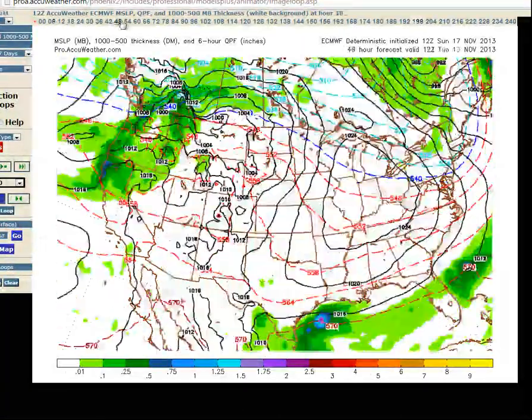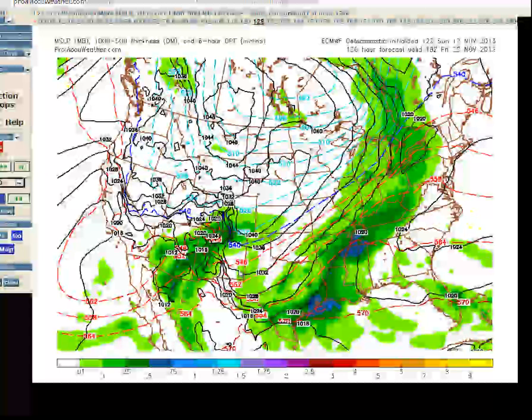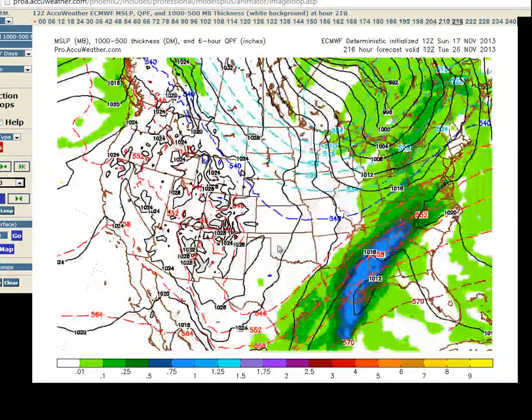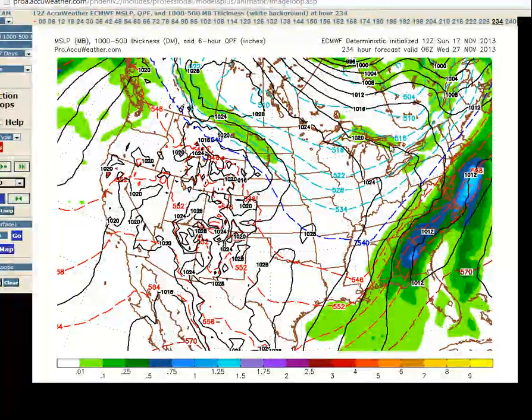This is the European model right here. This is next weekend. You can see all that southern stream energy is really piling into the Gulf here. And you can see by the time we get to Monday, here's a storm system trying to organize itself. You have energy coming down from Canada. And although the model doesn't fully show it now, it strings it out, there's a lot of potential for something to really organize come Thanksgiving. You can see a more consolidated coastal storm really blowing up off the East Coast, potentially giving us some problems around the holidays.